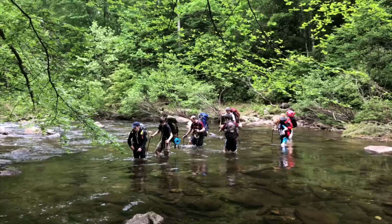This time we started downstream about 9 miles away and made another 20-something river crossings, hiking upstream to the falls, set up camp, and then we hiked back out about 4 miles to a different parking lot, uphill the entire way to a place called Beach Bottom.